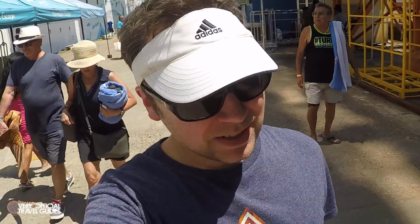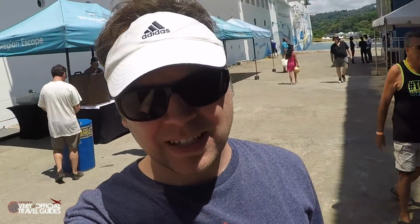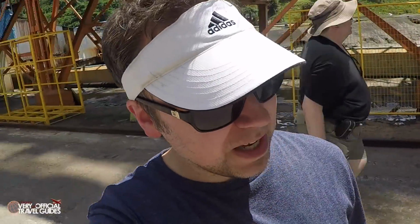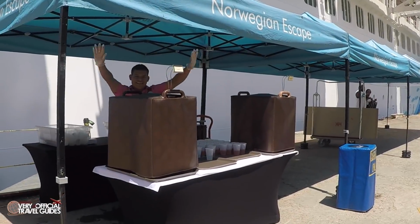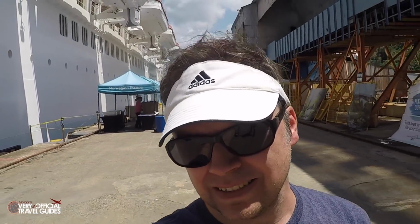Back at the port, the ride back, it's now 1:26, so it took about 45-50 minutes. Here's the ship. And one thing I really like about Norwegian is there's always a welcome back party. There's some fun music playing, and a lot of times they're handing out wet towels, and we got something to drink here. And I don't think I've ever had a welcome back party like this on Royal. Do they do this? I don't remember, but I feel like no.